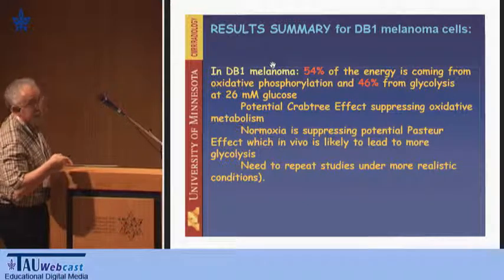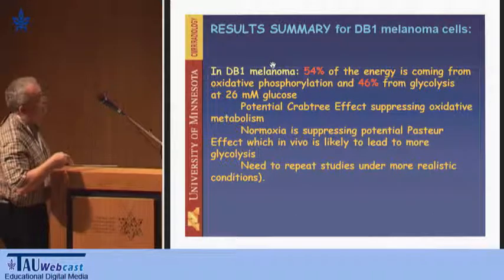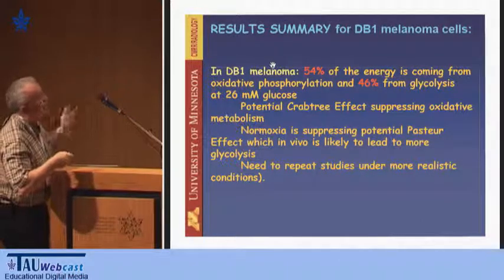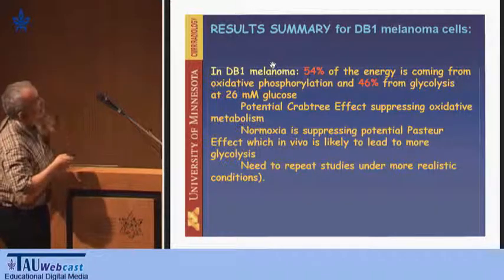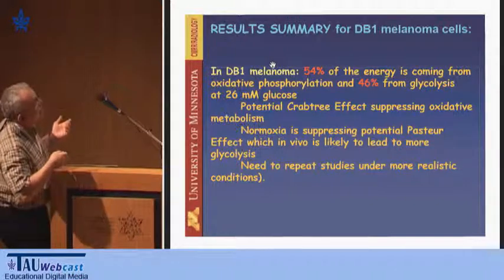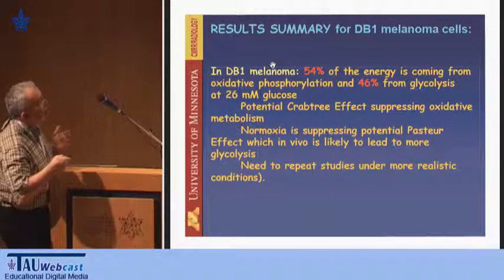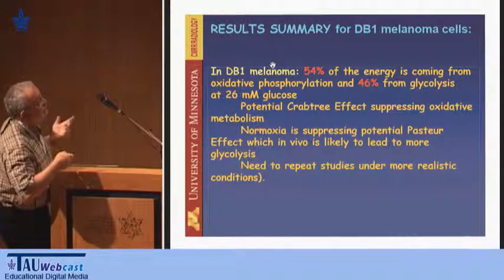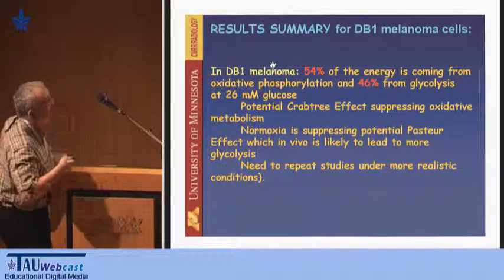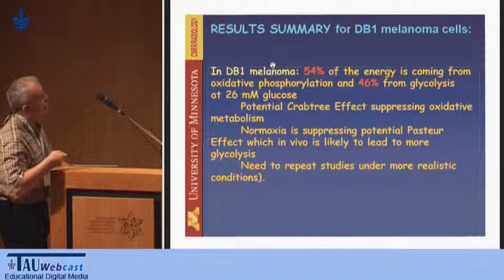Admittedly, a high level of glucose is going to suppress some of the oxidative metabolism via the Crabtree effect, and a high level of glucose will also favor a higher level of glycolytic metabolism via the Pasteur effect. So we're going to try to get this down to around 5 millimolar glucose to make it more realistic. But you can see that the tumor is not getting most of its energy by glycolysis. Even this tumor is getting around 54%, or say at least 50%, via the oxidative pathway.